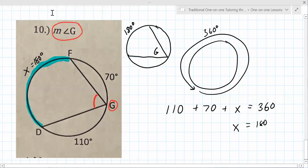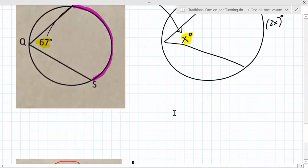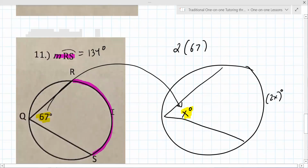If you're not sure, let's look at a previous problem. Let's go back up and look here. You said that R to S is 134, but this is 67. So how is 67 related to 134? How did you find 134? Well, I found 134 because I think you have to multiply 2 times 67. That's right. Or if you go the other way, you have to divide by 2. So 134 divided by 2 is 67.